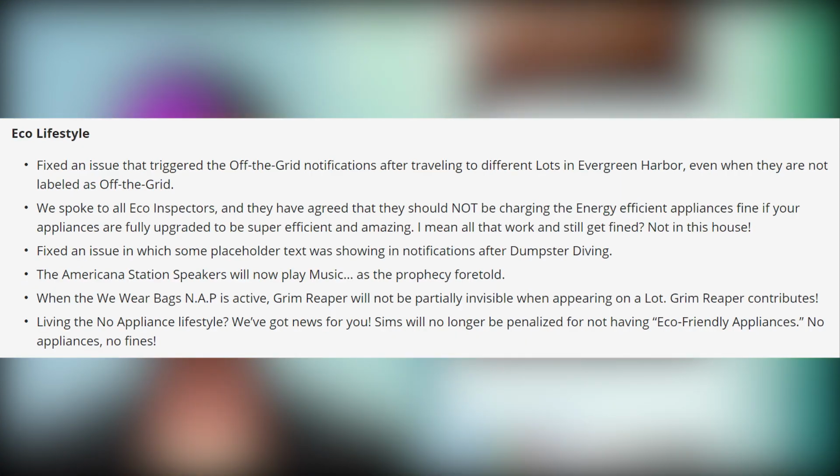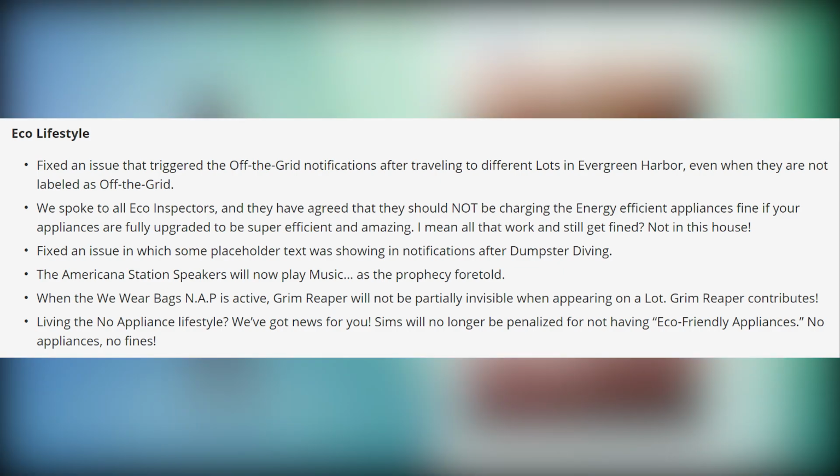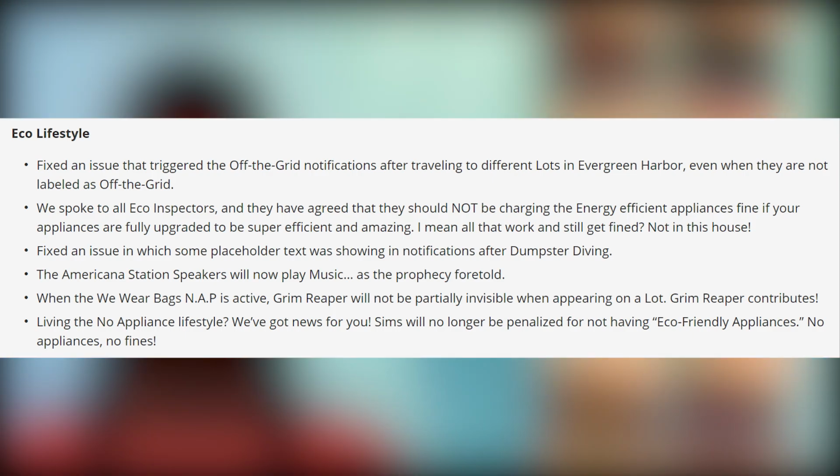Up next, Eco Lifestyle. Oh boy, I've been waiting for Eco Lifestyle fixes for quite a while, so I really hope these are good. Fix an issue that triggered the off-the-grid notifications after traveling to different lots in Evergreen Harbor, even when they are not labeled as off the grid.